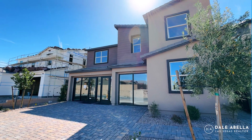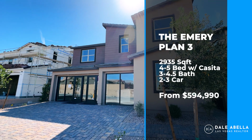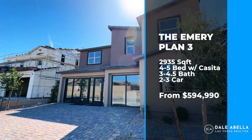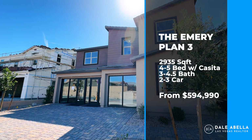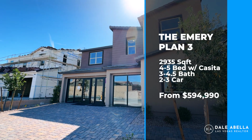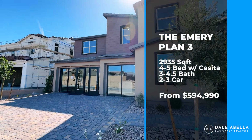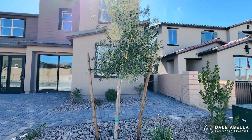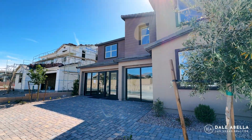All right, guys. So welcome to the Emery Plan 3. Now, this is going to be the largest floor plan in this community. This is going to be 2,935 square feet, and the base price is $594,990. Okay, this is a 2-story, 4 to 5 bedrooms, 3.5 to 4.5 baths. So let's take a look. This also does have a casita as well. So standard, you have the 3-car garage.